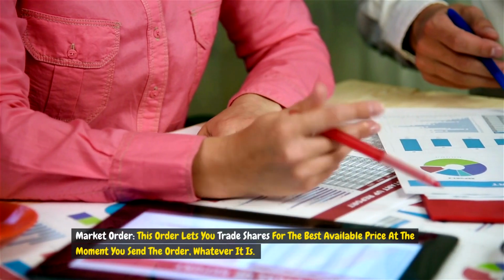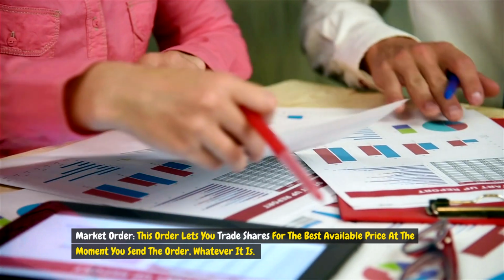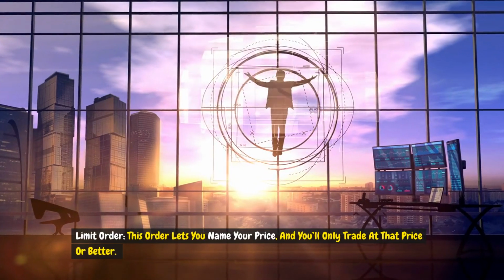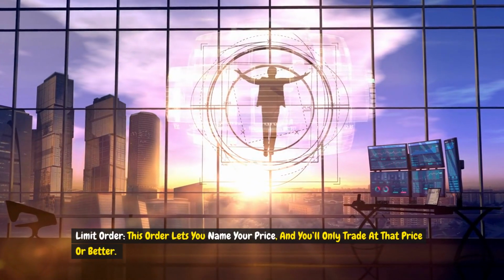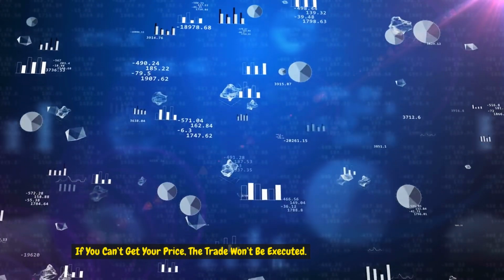Market order. This order lets you trade shares for the best available price at the moment. You send the order, whatever it is, so you won't have full control over the price you buy or sell. Limit order. This order lets you name your price, and you'll only trade at that price or better. If you can't get your price, the trade won't be executed.